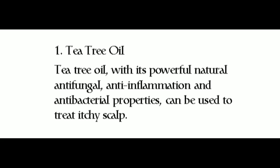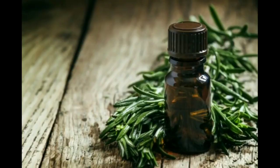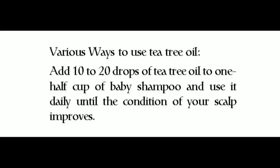One. Tea tree oil. Tea tree oil, with its powerful natural antifungal, anti-inflammation and antibacterial properties, can be used to treat itchy scalp. Various ways to use tea tree oil. Add 10 to 20 drops of tea tree oil to 1/2 cup of baby shampoo and use it daily until the condition of your scalp improves.